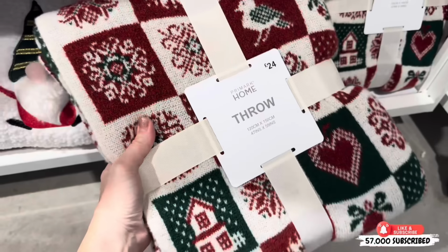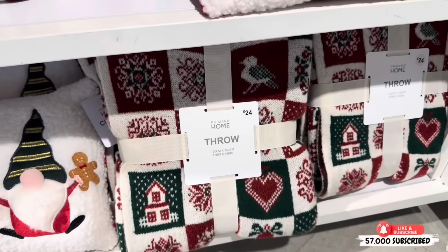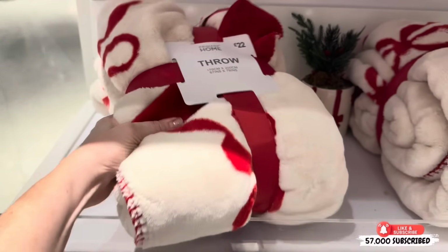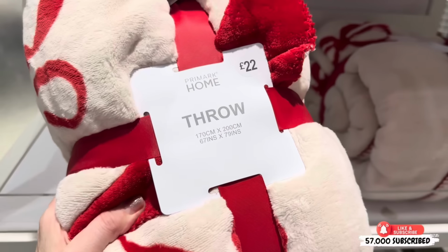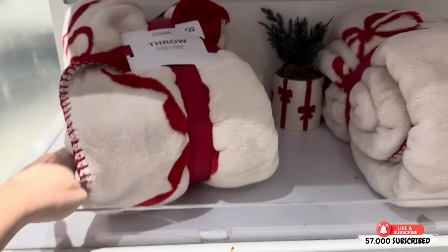They had some fantastic throws available, looked far more expensive than they are, and I particularly liked the bow one, covered in different shaped bows, super thick, comes in two sizes. This was £22 for the large, and there was an £18 one for the small, but they have a fantastic collection of throws, lovely and thick and really affordable.